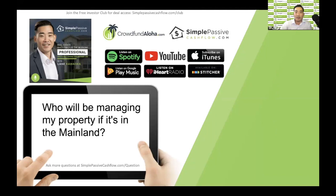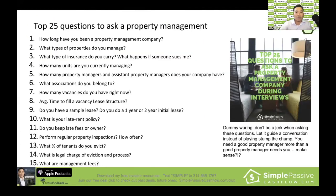So here is the segment where I go into this article that I wrote. You guys can access this on, actually, I don't know what the URL is, but if you go to Simple Passive Cash Flow and type in property management, I'm sure this article will come up. But here are some of the questions that you should ask.